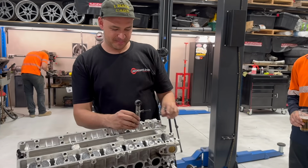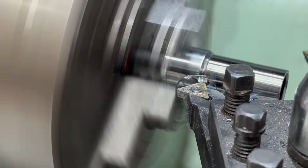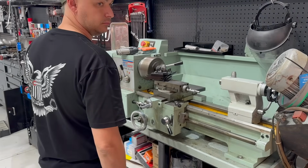Access to the head studs is quite tight in the cylinder head, like it is with most engines, and it does require a thin walled socket. I don't have one, so I've jumped on the lathe to machine down a Tool Pro socket that will work.